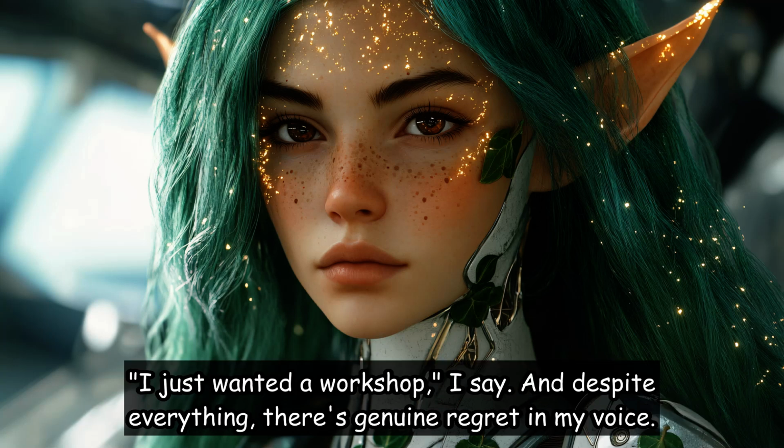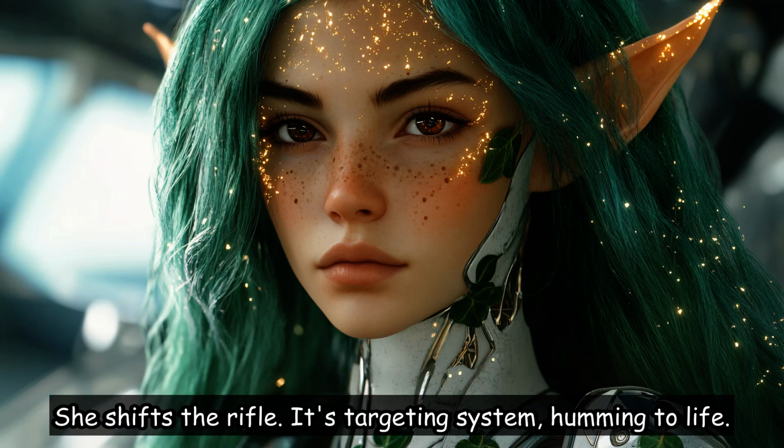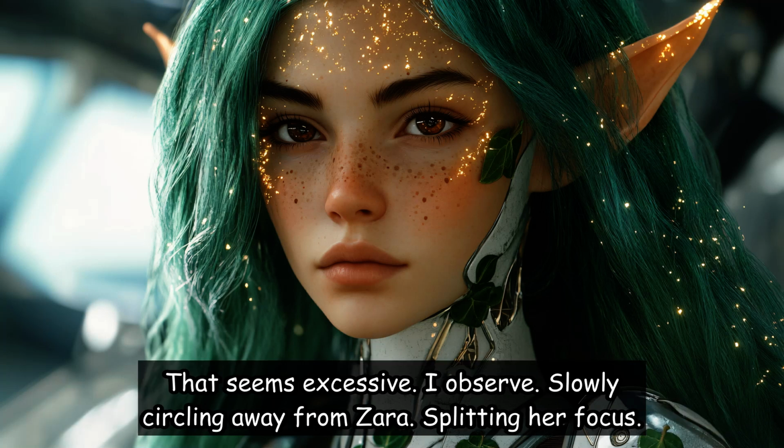"Mr. Cooper." "I just wanted a workshop," I say, and despite everything, there's genuine regret in my voice. "A place to fix things." "And instead, you may have doomed us all." She shifts the rifle, its targeting system humming to life. "The fragment you found in that cylinder is a key, a neural signature that can unlock this containment system. Now, I have to ensure neither of you leave this facility alive."